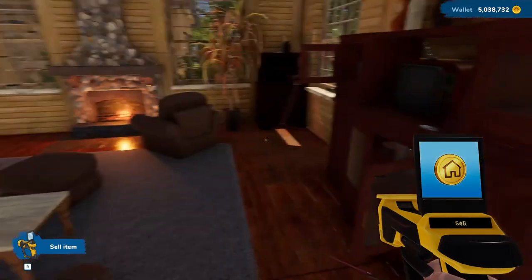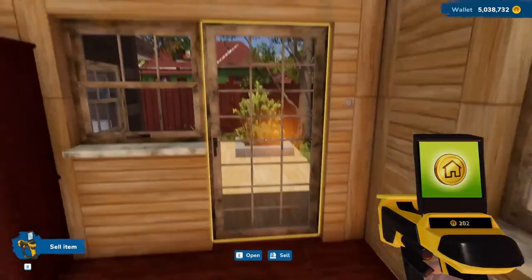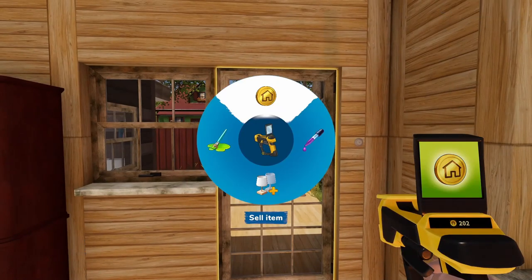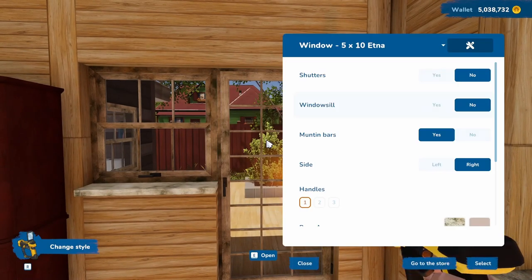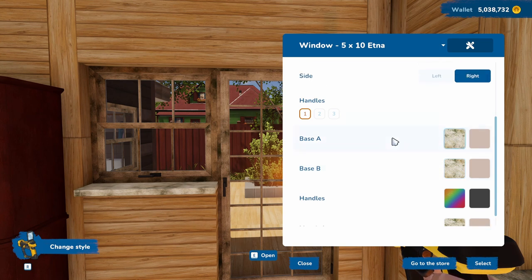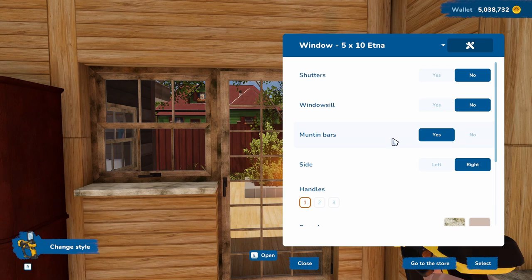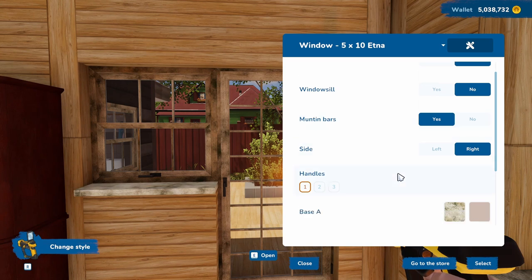This is the living room of the house, and I know I've been through here already. I like this door. I wonder what door that is. It's a window. Interesting. It's a window. Let's change that. Shutters, no. Windowsill, no. Mounting bars, yes. Side, right, that's fine.